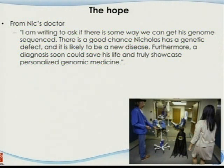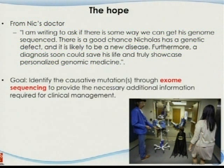I'm writing to ask if there's some way that we can get his genome sequenced. There is a good chance that Nick had a genetic defect and it's likely to be a new disease. Furthermore, a diagnosis soon could save his life and truly showcase personalized genomic medicine. That's from his doctor to the doctor's department chair. And there are also some other lines in the letter saying that if the only problem is funding, then we can try to get funds from other places.